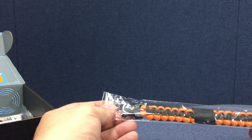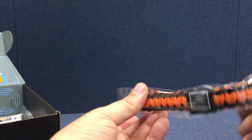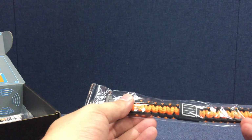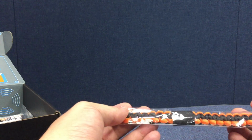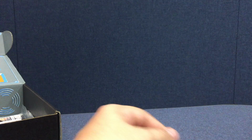I've always been vaguely intrigued by the idea of having one, just because I do go camping and stuff a lot. I've never actually used one or put it to the test or seen anybody use one, so I don't know how effective it would be, but it seems like it might be handy to have some extra rope easily available.